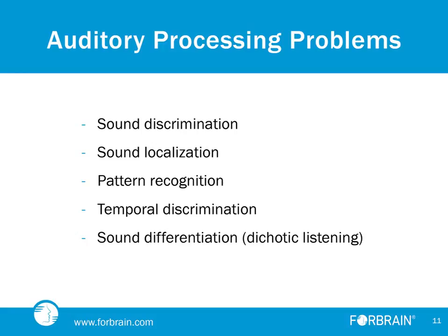And then lastly, there can be auditory processing difficulties when exposed to two sources of sound, or what is called dichotic listening. So, for example, if you're listening to me and watching the TV at the same time, well, you need to turn off the TV.